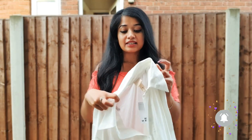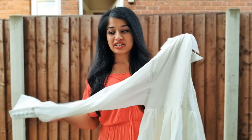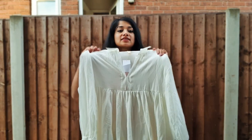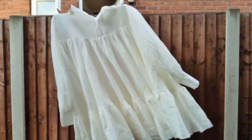Honestly, this will see you through every single summer. You will wear it for years and years to come. It's just the perfect white summer dress. Let me show you guys properly. Absolutely stunning. Look at that floaty detail.